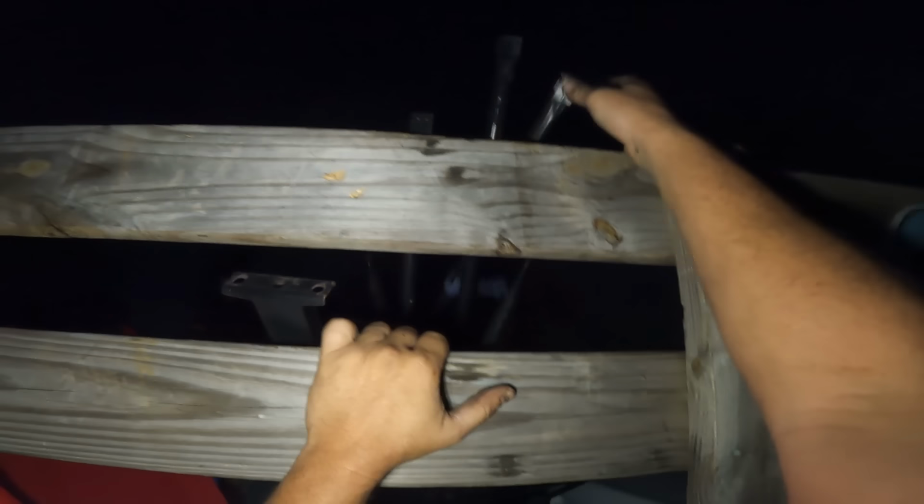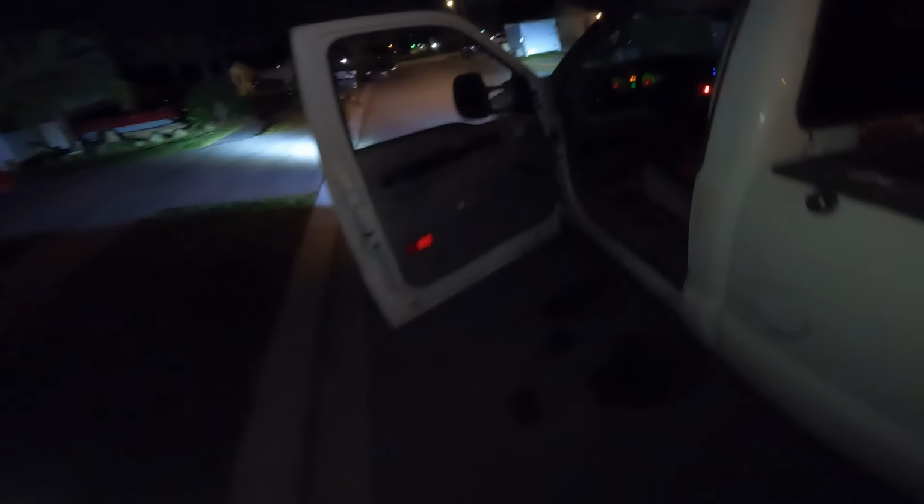A nice little bunk bed load. So I'm almost positive that's what that was. Okay, there we go. Put that in there, it's dirty aluminum. Move this back over. All right, let's get it.